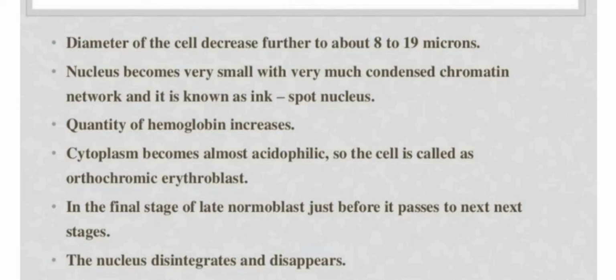In the final stage of late normoblast, just before it passes to the next stages, the nucleus disintegrates and disappears. The process by which the nucleus disappears is called pycnosis. This disappearance of the nucleus is seen in the final stage of late normoblast, the stage where late normoblast is about to develop into the next stages.